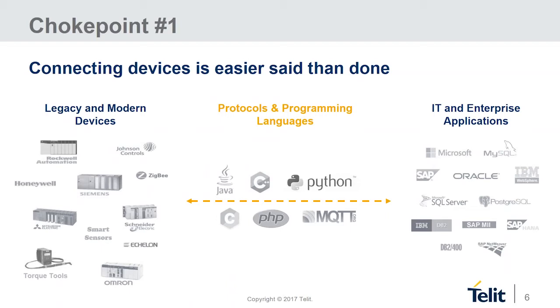Good morning, Krista. Thank you, and good morning, everyone. As Krista mentioned, DeviceWise is a Telit product that connects things to things. If you look at the slide I'm showing now, it really connects on the left-hand side a multitude of plant floor devices. In this case, I've got various PLCs, various torque tools, for example, smart sensors. The list goes on and on. It's literally hundreds and hundreds of various devices.